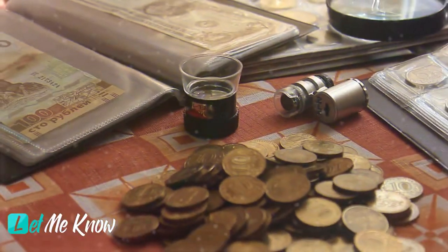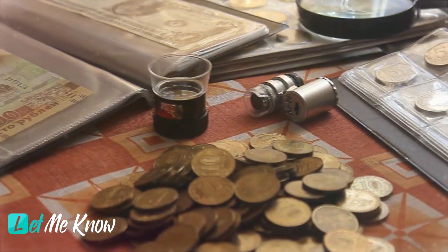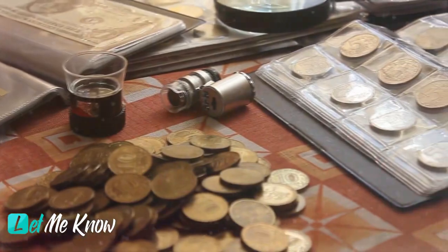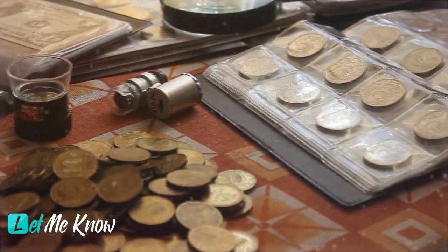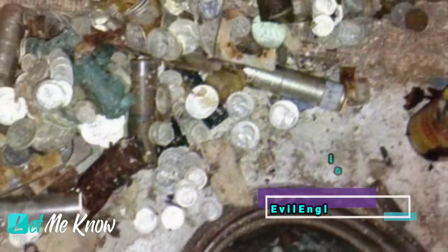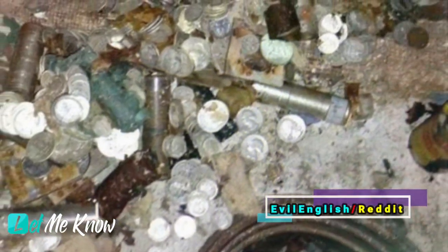Then, getting closer to the bottom of the safe, he found something remarkable. It seemed as though the treasure just kept getting more grandiose the further he dug. You won't believe what was at the bottom. Toward the bottom of the safe, Evil English believed he'd found hundreds of dollars worth of rare coins. But upon closer inspection, he concluded that it was closer to thousands of dollars. He's no coin expert, so he was going to have to get a referral and ask a professional how much the coins are worth. But the treasure didn't stop there.